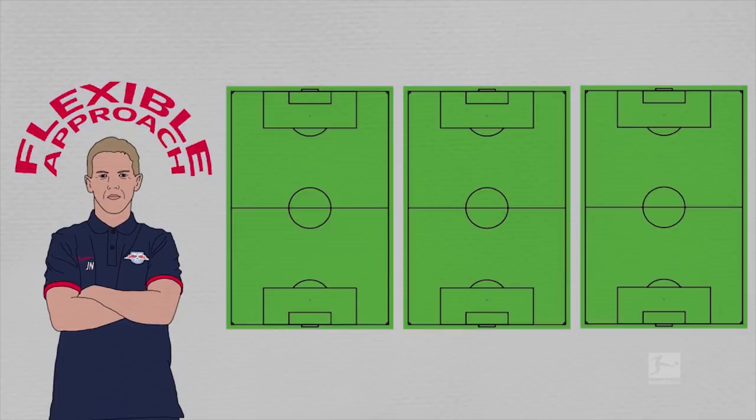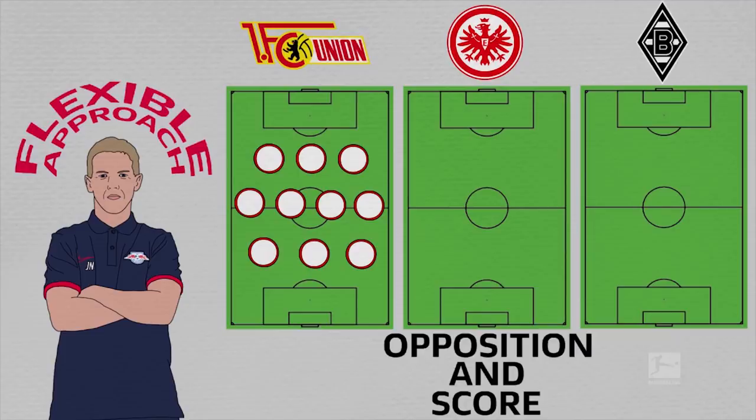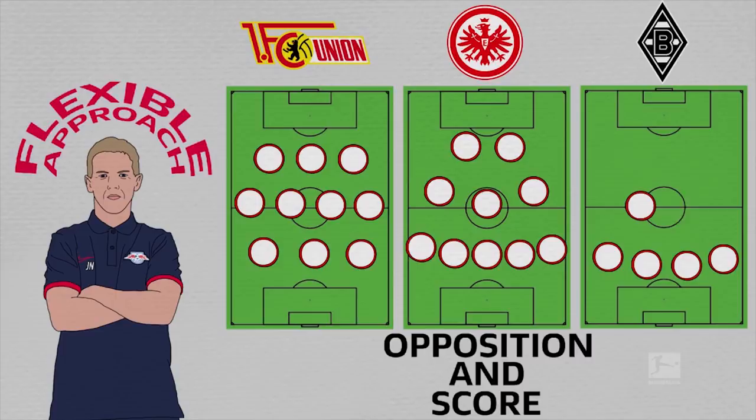Nagelsmann is flexible in his approach and varies his system depending on a combination of factors, such as the opposition and the score. So far, he's already experimented successfully with three different shapes. Against Union Berlin, he utilized a 3-4-3. Against Eintracht Frankfurt, he implemented a 5-3-2. And in the win over Borussia Mönchengladbach, he deployed a 4-2-4.